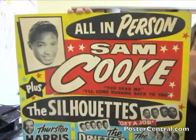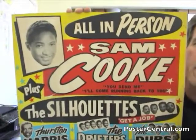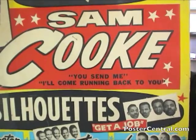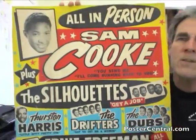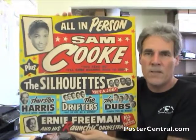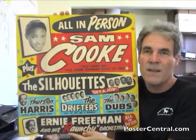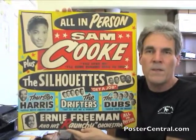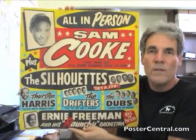So here we have Sam Cooke up on top, really owning the poster, and I figured this is probably the first poster made of him as the absolute headliner. Below his name you can see the two song titles they give, the ever-present You Send Me, and I'll Come Running Back to You. That's really a stunning pair of Sam Cooke hits. Everybody knows You Send Me, of course. It's an evergreen and a standard. I have to admit I wasn't that familiar with I'll Come Running Back to You, even though I have the Sam Cooke box set and a couple of greatest hits CDs. But those two records were a great debut for him. They both went to #1. They were his first chart records. We're talking the R&B charts here, and they both went to numero uno.